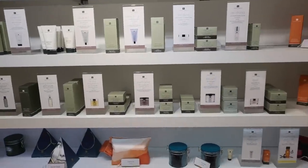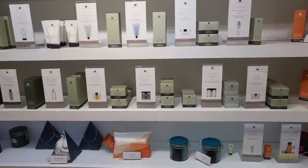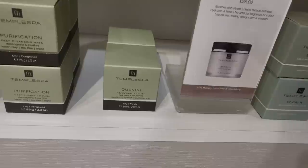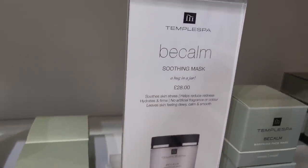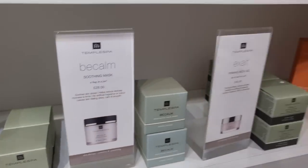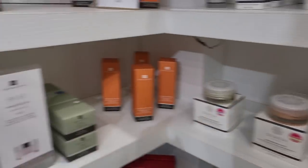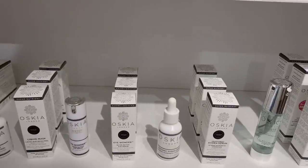This is a really good brand that my friend told me about. As I just told you, Temple Spa, and I'd love to try some of the products. This mask looks so good, Quench. So I'm looking at different ones to see if I want to try one. And this one looks good. I've just been told so much good about that brand, Temple Spa, but this brand also looks good. I think I recognize this from Space NK.